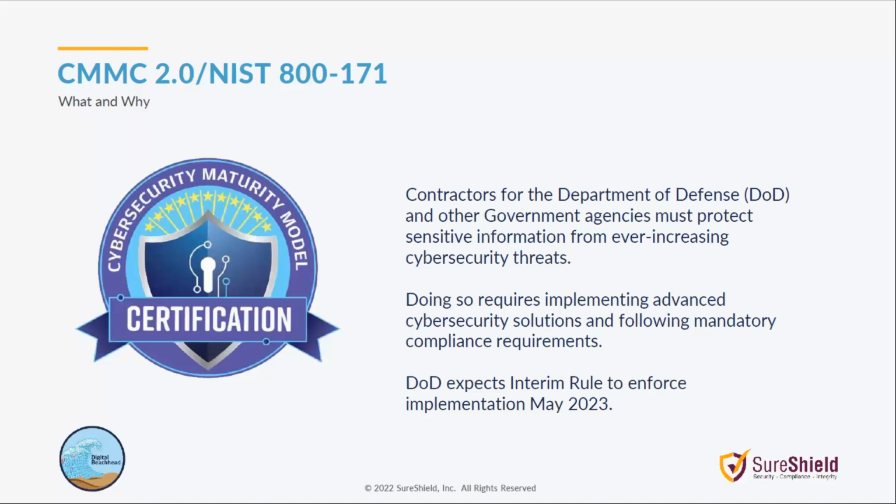With that, the DoD expects to have an interim rule to enforce implementation by 2023. Those that have been following CMMC have heard it slide to the right and watched it slide to the right. But the DoD is now beginning to firm up expectations and what they expect. We are waiting for the official rule set. As I say, they plan to implement the interim rule in about a year. So after 2 months post the interim rule being implemented, they do hope to have it into contracts.